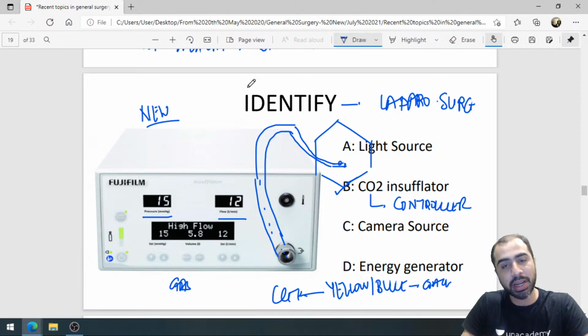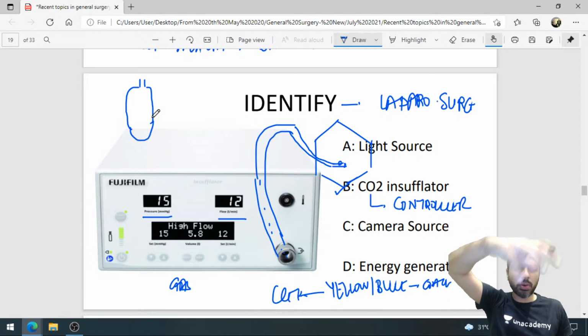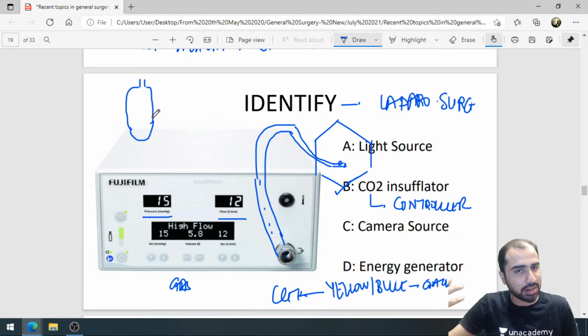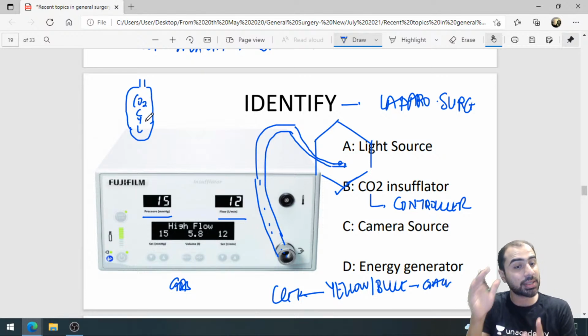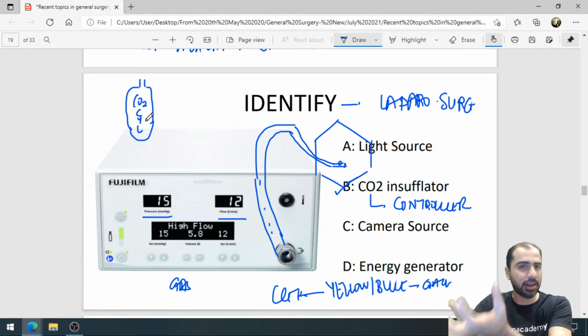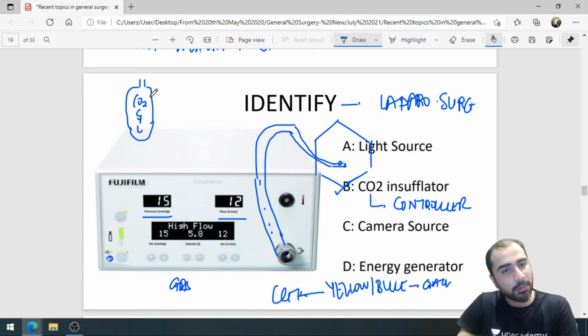Yeah, absolutely right. So behind this, if you go to any OT, there is going to be a carbon dioxide cylinder. Just like an oxygen cylinder, there will be a carbon dioxide cylinder, a big cylinder. During Corona, everybody was keeping oxygen cylinders. So there will be a CO2 cylinder which has the storage which you get from industries or petrol pumps, wherever it is produced. So you buy the cylinder and it is kept in the OT, and from that cylinder it goes to this insufflator, and from the insufflator to the abdomen.